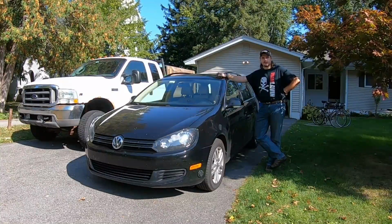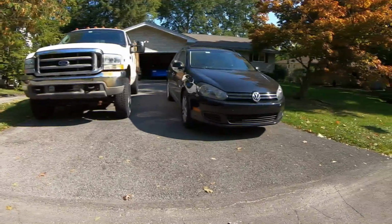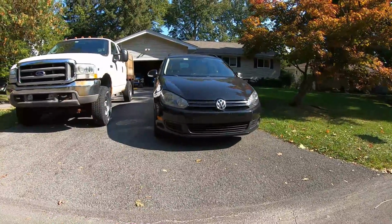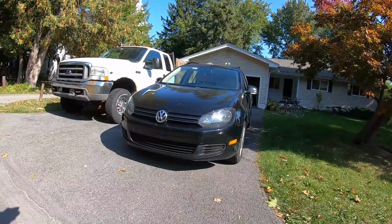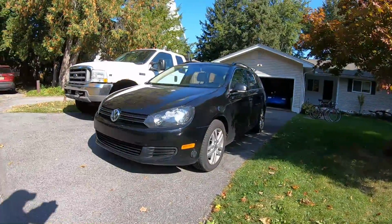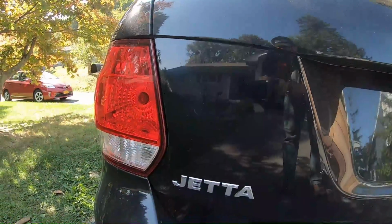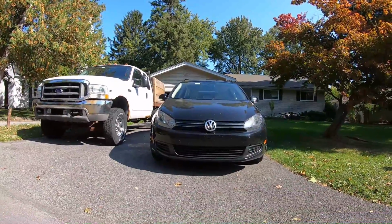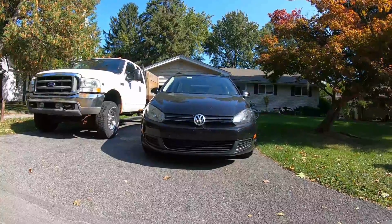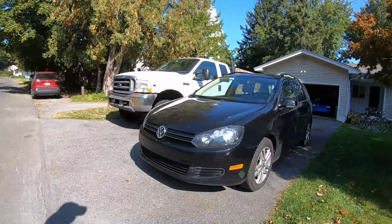This is my daily driver. It's a 2014 Volkswagen Jetta Sport Wagon TDI. Volkswagen made this model between 2009 and 2014. In 2014, they switched from the Jetta over to the Golf Sport Wagon. This one's got a 2.0 liter turbocharged 4-cylinder diesel engine. Mine has a 6-speed manual, which gets roughly 35 plus miles to the gallon, which is really good.